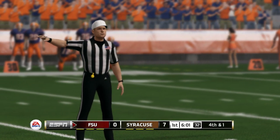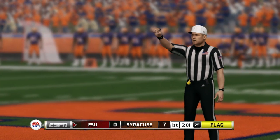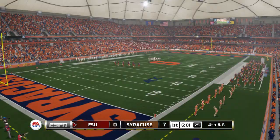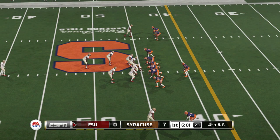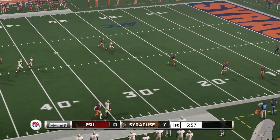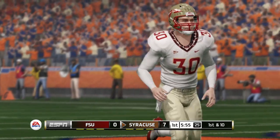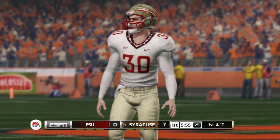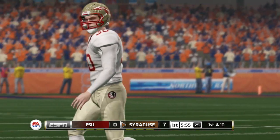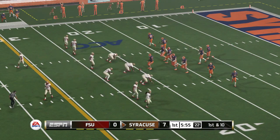False start, offense. Once you're set, you've got to stay that way. The slightest flinch is going to be enough to draw the flag. Little too much leg into that punt. They'll bring it out to the 20. So now the offense comes back out, hoping for the same success they had on their last drive.